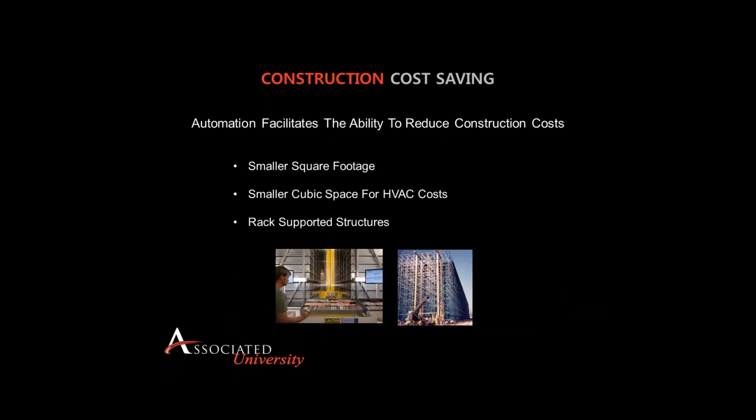Another benefit is the cost of construction. And as we mentioned earlier with storage density, whenever we're able to reduce the square footage of a facility, we're going to have some construction savings. And another aspect of that is when you get into freezer environments, by reducing that cubic space, you're also going to save money on your HVAC costs.